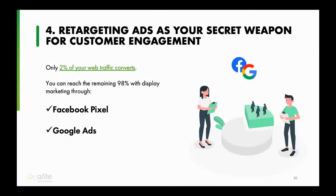And here's a statistic that I want to share with you: only 2% of your web traffic actually converts. Now, this is a very small percentage because the rest, 98% of customers, are still browsing somewhere, waiting to be converted. In addition to that, you can use retargeting as a strategy for online advertising by showing ads to your customers who visited your site but didn't complete the purchase. In this case, you can use Google Ads and Facebook Pixel to help you with that.